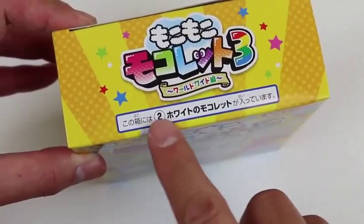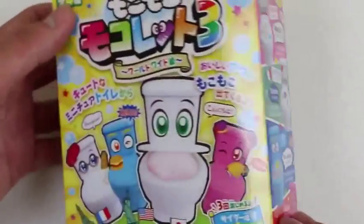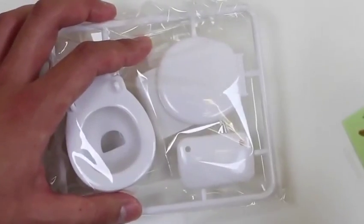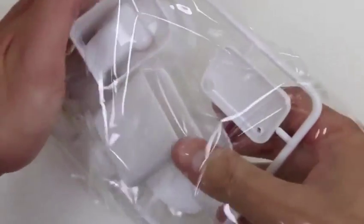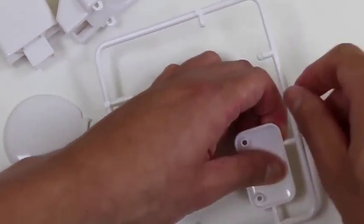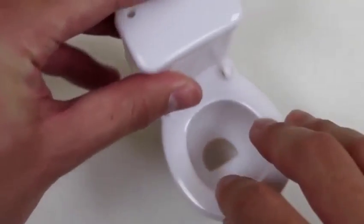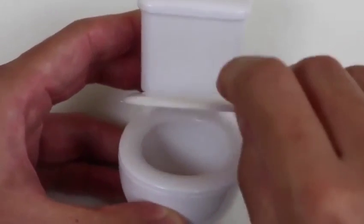Time to move on to our second toilet. This one's number two. So if we look here, it looks like we'll be making Toiletta. Oh, nice! All these toilets are from different countries. Pretty much the same thing we got from the first box. We just have different stickers. Nice! We built our second toilet!